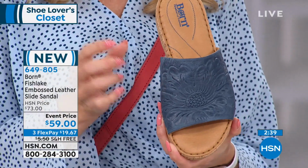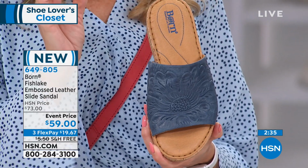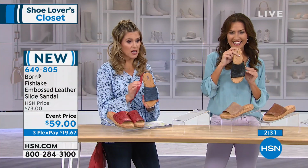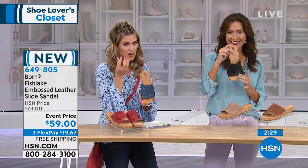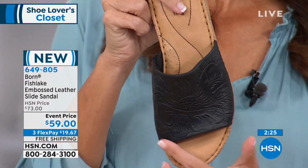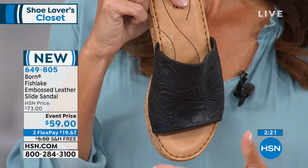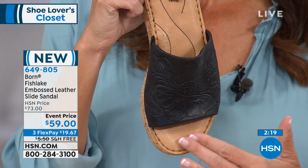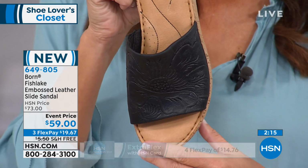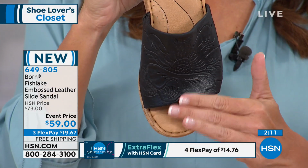I have to say, in touching and feeling this shoe, Karen, I would easily think that this shoe was a $159 shoe because of the leather, because of just the heft to this shoe. Well, and you know, all of our Born shoes, we use nothing but full grain leather, and that is the most expensive leather that money can buy. It is the uppermost portion of the hide. It's where it's softest and most supple. So the shoe really does mold with your foot.